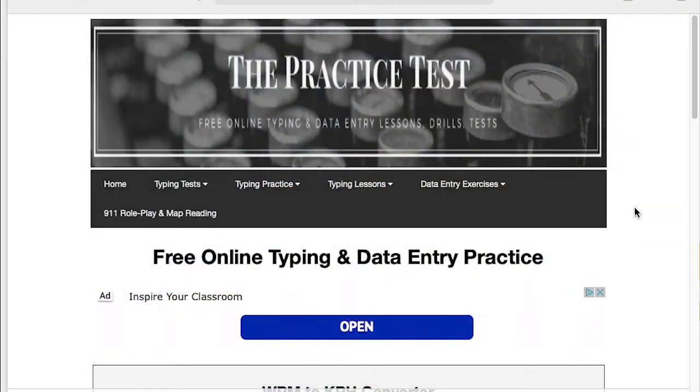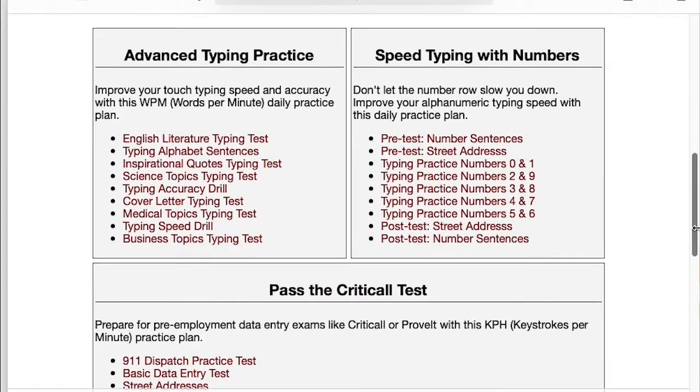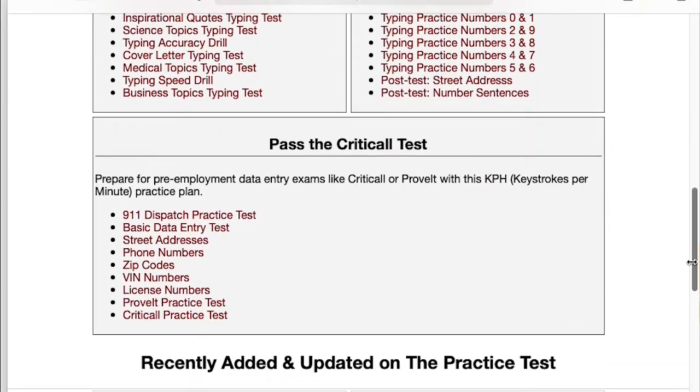All right, the last, final, and my favorite website, PracticeTest.com. And here's the reason it is my favorite. It has this wonderful section, Pass the Criticall test. And that is what we're here for. That is what we're all about. It has multiple sections geared specifically to help you dominate this test.